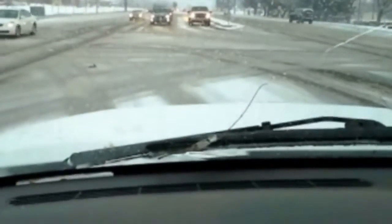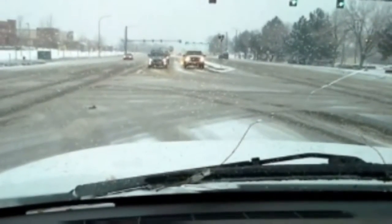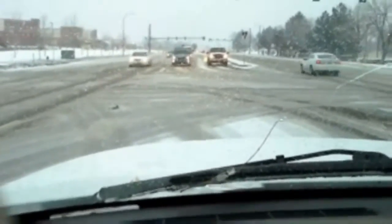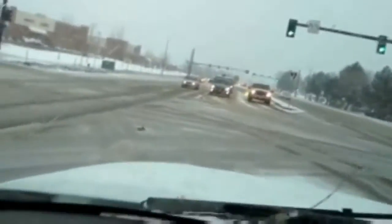There's a layer of ice because the road was warm yesterday when it was sunny out, and then it froze over and snowed on top of it all night. Temperature is currently 18 degrees. And here we go.